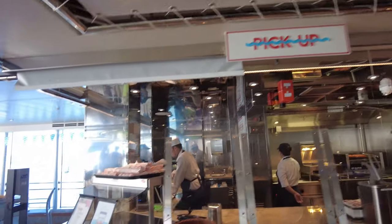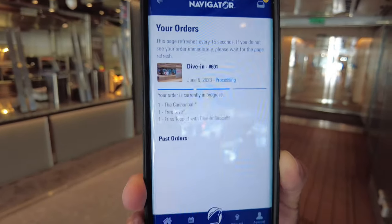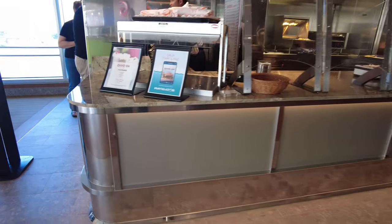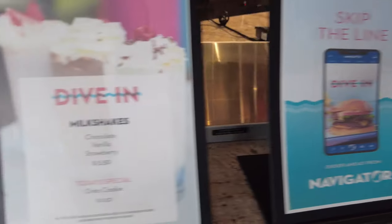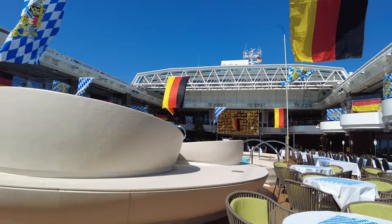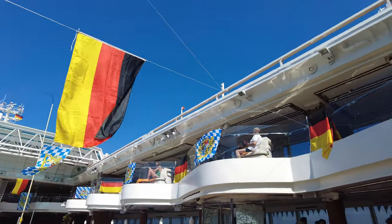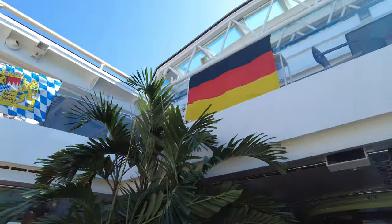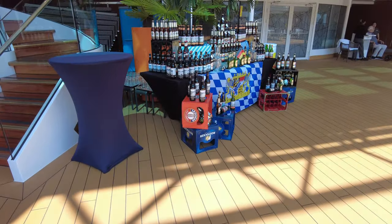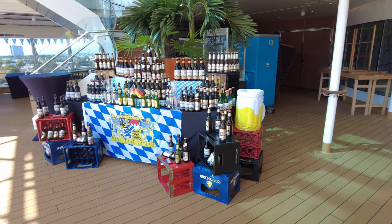Okay. We've finally made it. Oh, I didn't know they had that. That's cool. So, still being made. I guess the burgers are included, but the milkshakes are not. Today we got German flags flying in here. It could be because we're at a German port. Tomorrow when we're in Belgium, we'll come check out the flag, see if they've changed it. They're supposed to have some kind of a beer party today, so maybe they're gonna have beer until this is gone. And there's more than one station, so it's crazy.